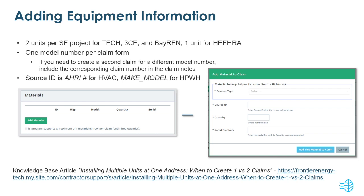Adding equipment information into a claim. Please note that there is a limit of 2 units per single-family project for TEC, 3CE, and Bayron. HERA rebates have a limit of 1 unit per project. One important note is that only one model number can be entered per claim form. If you have a project where 2 different types of equipment are installed, you will need to submit 2 separate claims.